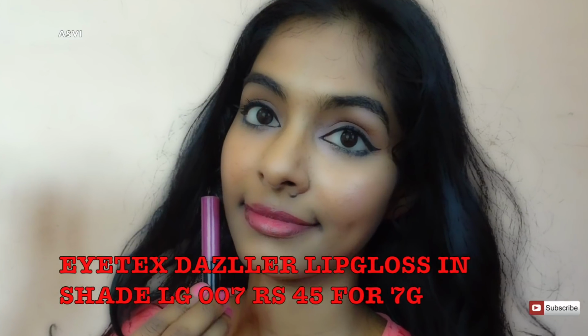The next one is from the brand called EYETEX DAZLLER, and it retails for 45 rupees. It's a very tiny lip gloss, very cute, and the packaging is really nice. It's a very dark mauvey shade, and it suits dusky skin tone really well, but it's very sticky. That's the only thing I found as a negative, and otherwise the shade is perfect, and the texture is very nice. It works very well as it is and as a top coat.